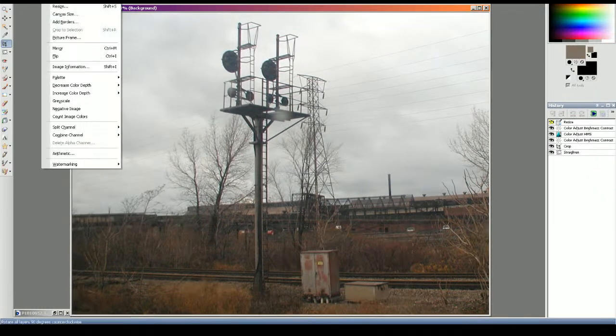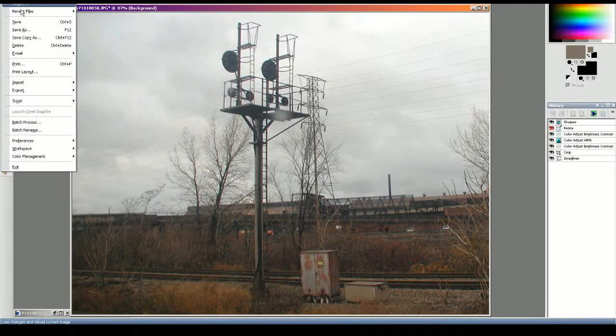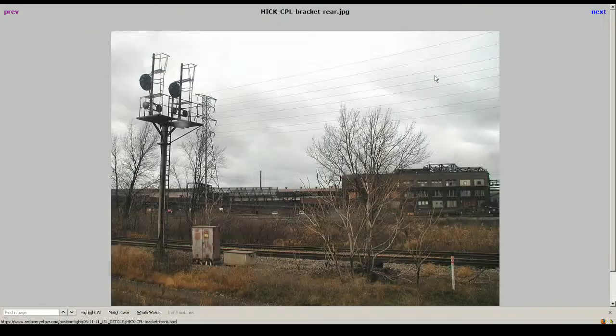Oops. Yeah, I'll just sharpen this. There we go. B&O CT. What did I call this back in the day? It wouldn't have been anything good.